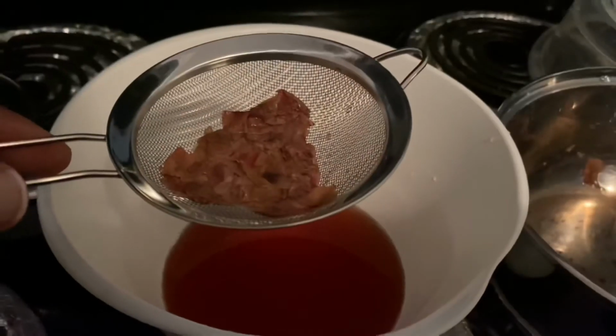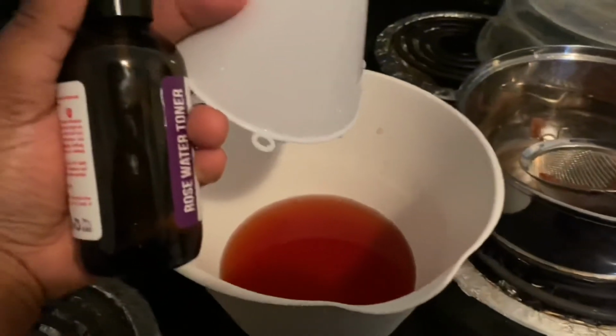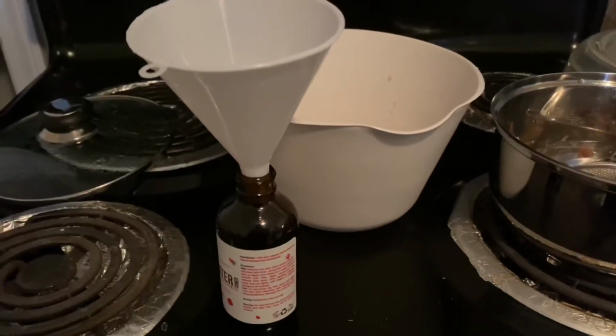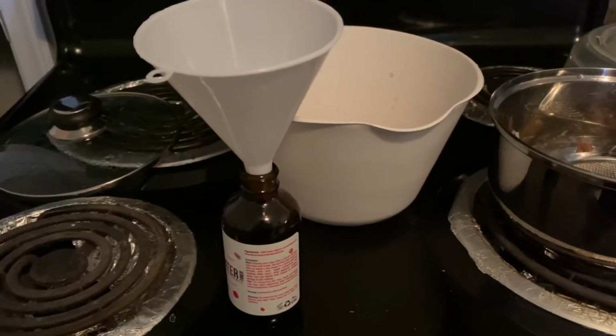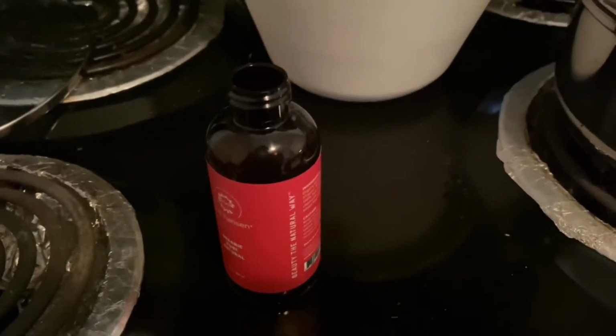Use a strainer to remove the rose petals from the water and let the water go into a bowl. Next, you're going to use a funnel to pour the water from the bowl into your container of choice. I'm using a leftover bottle from a previous purchase of rose water. Once you've got your water in the bottles, all that's left to do is to refrigerate for 1 week before you use it. After that, you can keep it at room temperature for weeks with the rest of your hair products. And that's how to make your own rose water.